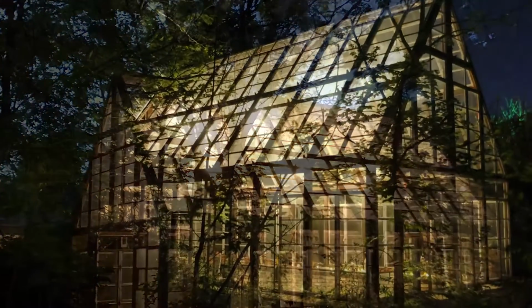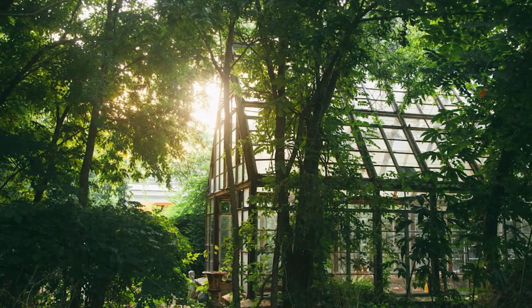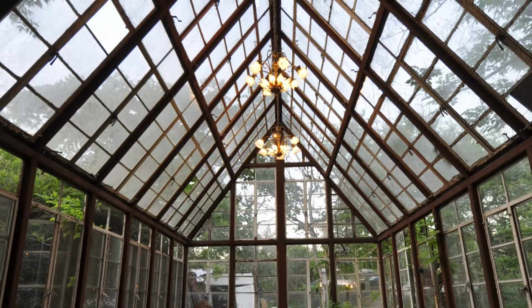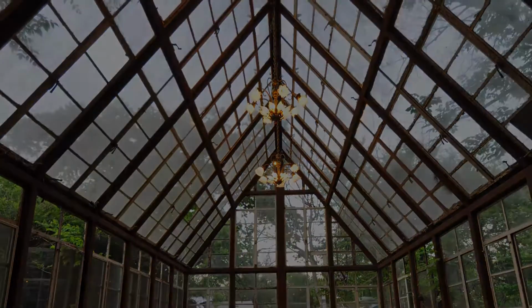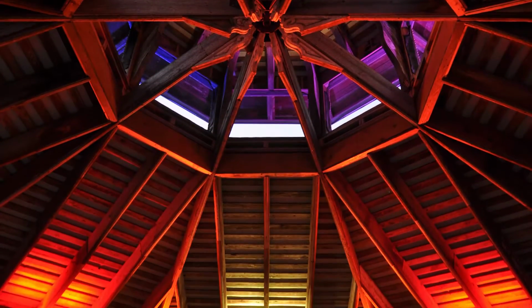The glass house is probably the thing that made the place famous. My artwork is large-scale glass casting, so I'm really into glass. And I had always had designs of building buildings and making glass roofs. I believe what inspired me to build the pavilion was I'm gonna build something that's not square.